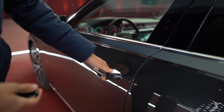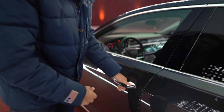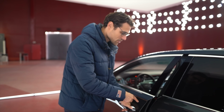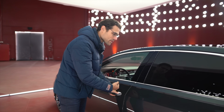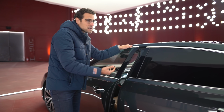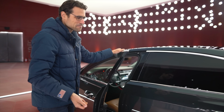Magic. Other than that, the door closing sound is also pretty cool. However, there's also this: when you have the soft close, there's another motor here, of course, and then sometimes when you open the door, it kind of feels like it gets stuck, like this. So I prefer the classic door opening and closing way. Am I too old school?